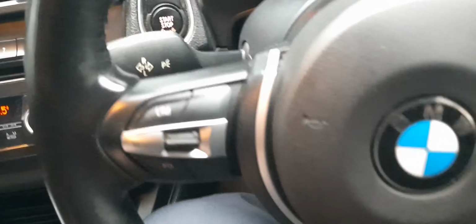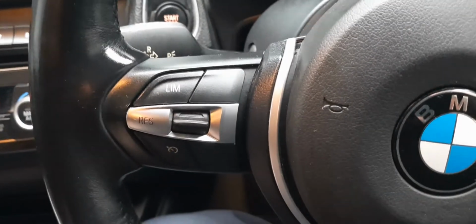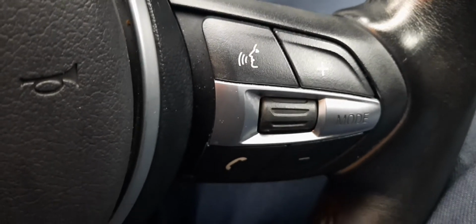Manual handbrake on as well. Absolutely gorgeous. Coming over here, we have our steering wheel controls as well. Here's our cruise control built into the steering wheel right there. Gorgeous. Our speed limiter too, and our telephone and voice command options there as well. Absolutely lovely. You've got our windscreen wiper controls there too.